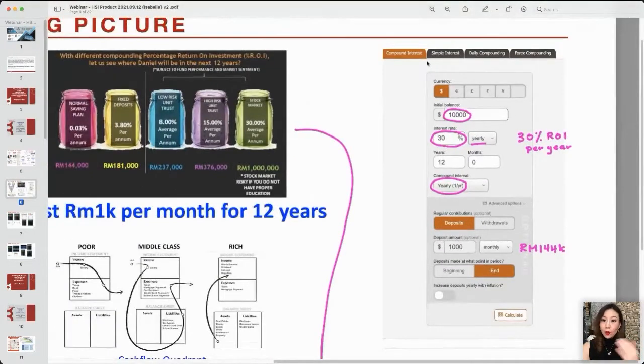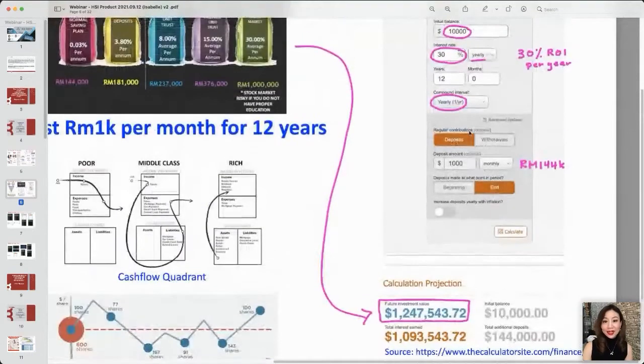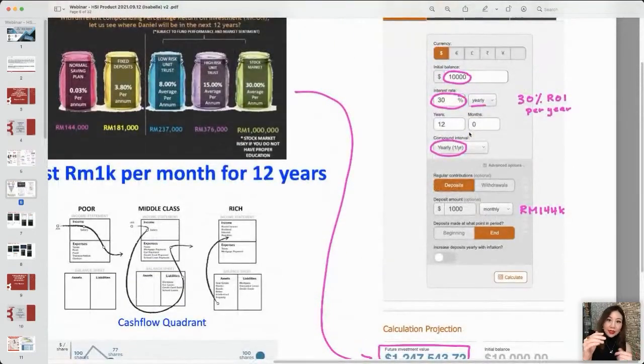You can see over there, compound interest. If you look at the initial balance on the side, you start with, say, 10,000 ringgit. You put it into the compound interest calculator. The link is on Telegram, and the link is at the bottom as well. You get the slides. 10,000 ringgit, 30% ROI annually.